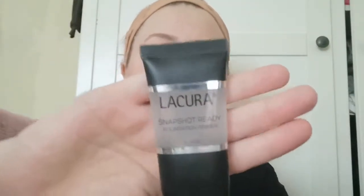So I was in Aldi the other day, right? And I saw this and I was like, no way. And of course, their makeup brand is La Cura. Does anybody know what this looks like? Anybody got a good idea? To me, it looks like the Smashbox primer. So this is new and I'm going to try it.